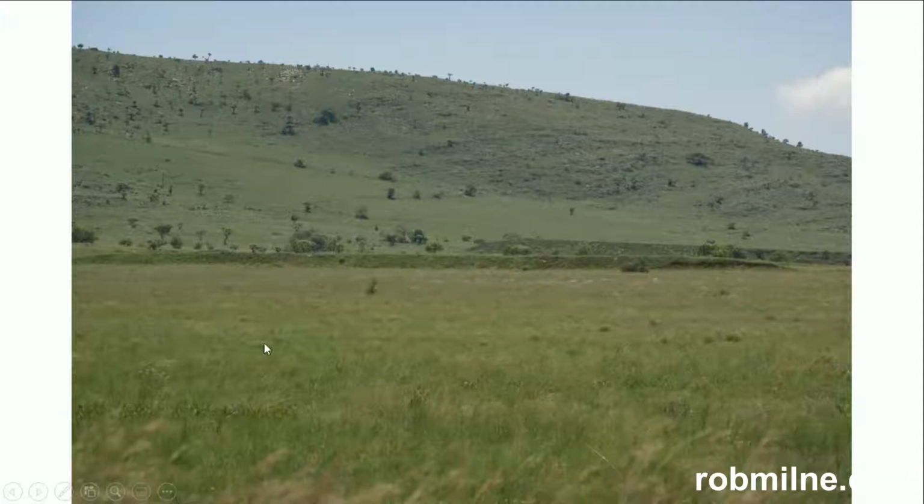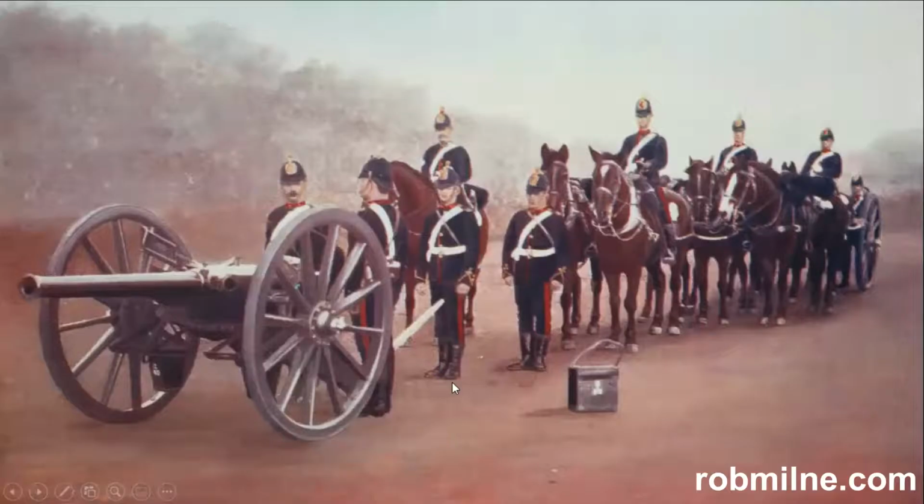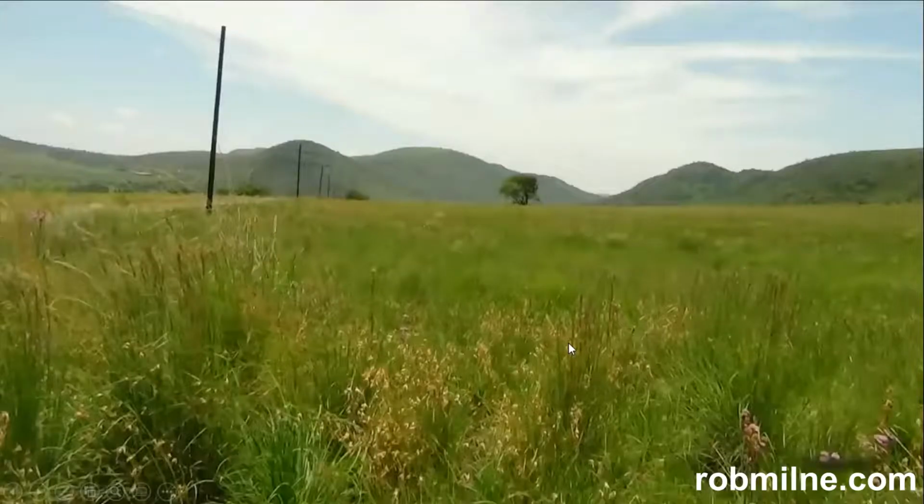And this was the key position during the Battle of Sesmylspruit. And here we have the Royal Field Artillery, one gun, which is one of 6 in a battery. And these men are in full dress uniform, posing for the camera. So this is where they were. We're now looking west towards the hills in the Skurverberg, where Broadwood and his cavalry had reached the edge of the Boer right flank and had bivouacked overnight.